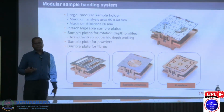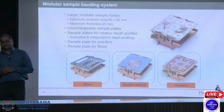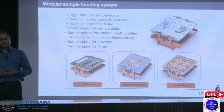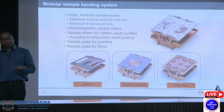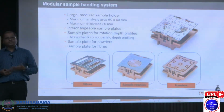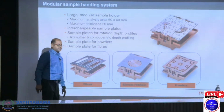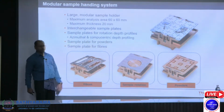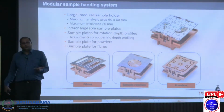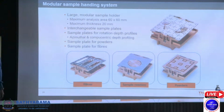Likewise, when you have fibers, there are many researchers who work on electrospun fibers. So when you work on fiber samples and when you use a double-sided carbon tape at the bottom, you will get a huge peak of carbon on your spectra. So in order to avoid that huge background of carbon, instead of using a double-sided tape, you have the fiber sample holder. So when you use the fiber sample holder, your background of carbon can be eliminated. So the information and data analysis becomes much easier.